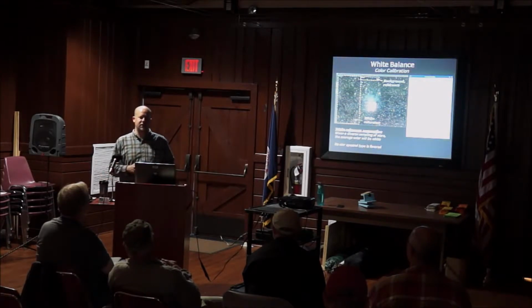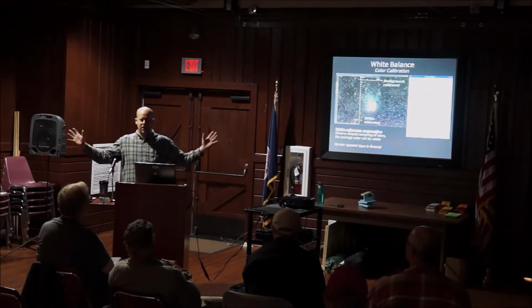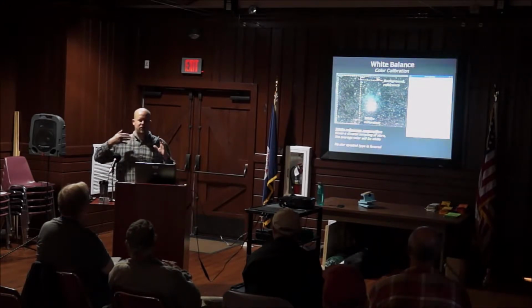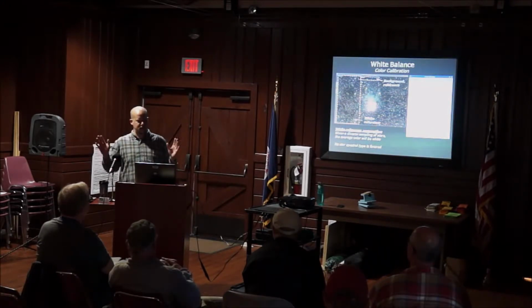PixInsight does this differently. It makes the assumption that it doesn't show favoritism to any spectral type of star. To put it another way, the idea is that if you took every star you could see in the sky and you averaged all their colors together, the average would be white, which is a good assumption for stars. For instance, a galaxy has a ton of stars, so you can use that as a white reference. As long as the galaxy doesn't have too far of a red shift or these sorts of things, it's a good assumption.